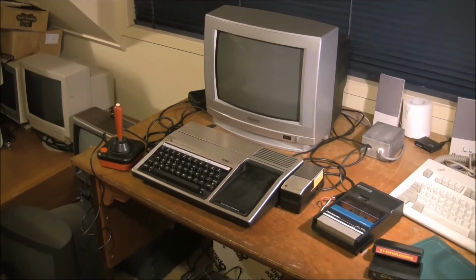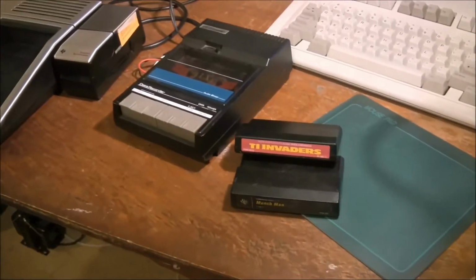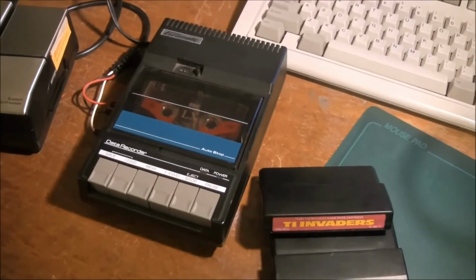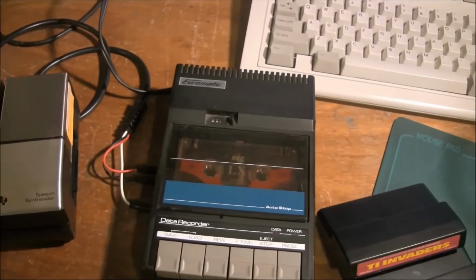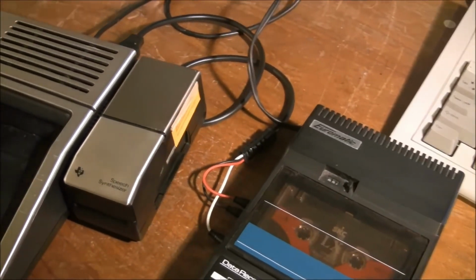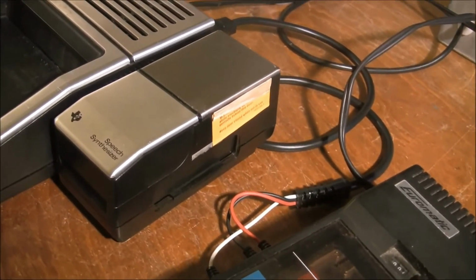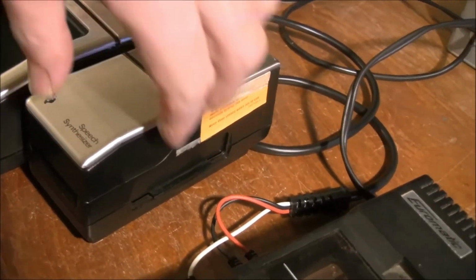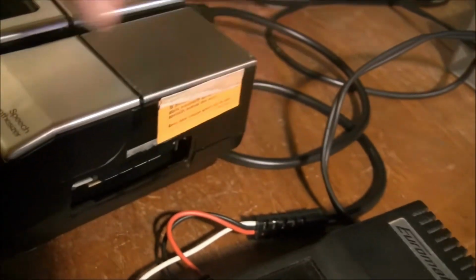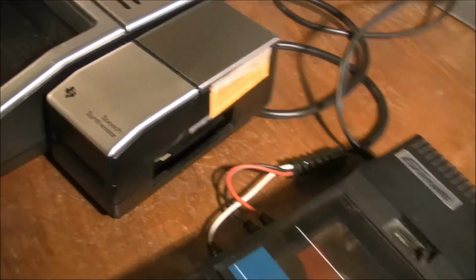So here it is on my workbench. You can see there a couple of cartridges. That TI Invaders one, it doesn't work unfortunately. There you can see my cassette deck. Now that unit that's plugged into the TI-99-4A there is a speech synthesizer, and these were pretty common peripherals for this particular model and gave it speech capability. Now, I mentioned that every one of these accessories had that expansion slot on the right-hand side, and this one's no exception. You can see it there.